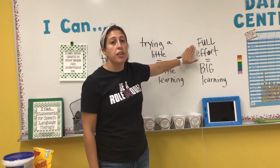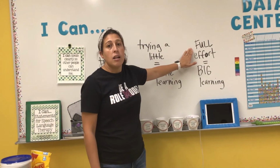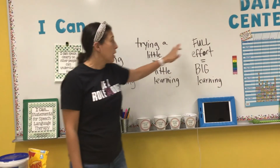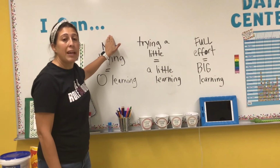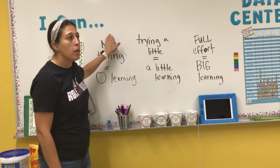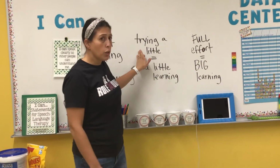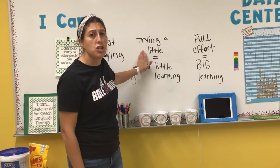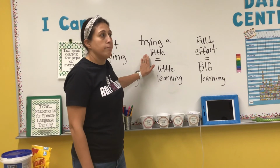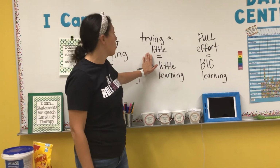Our goal is that during all the subjects of the day, reading, writing, math, spelling, you're working and you're giving your full effort. It's hard to do this, but we know that you can. When kids are sitting in their desk, playing with toys, looking around the room, or asking to go to the bathroom more than they need to, or sharpening their pencils too much, not working, that's considered not trying.